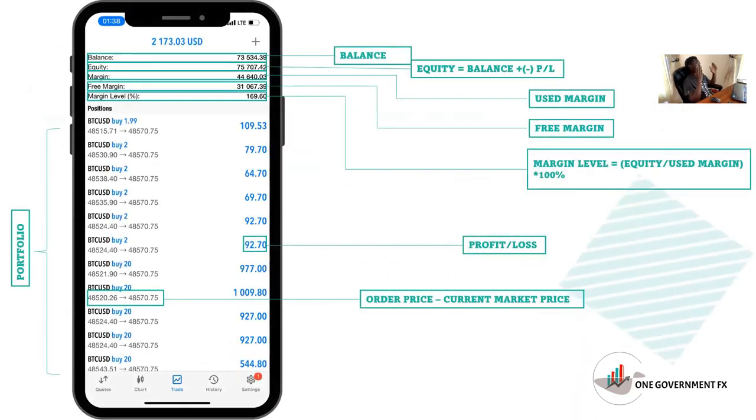Okay, so the main screen. This is where you see how things are doing. It might be very discouraging at some point, because for instance, now you're seeing this looking good, you're up 2000. If things were not this way, you would have been down 2000 or even more. This just shows you how things are going.